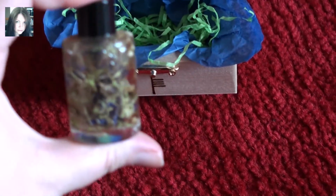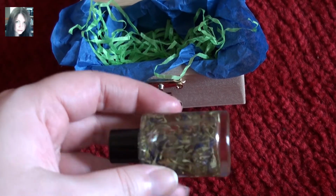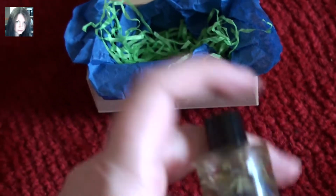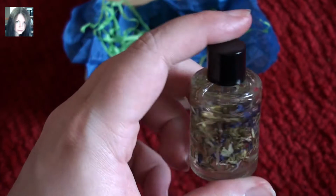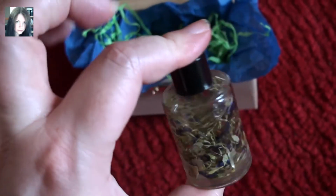So I guess we'll start with the larger items in this one. So the first one is a small bottle of my Healing Waters of Avalon oil. It's meant to look internally, when you shake it up, as if you're looking into a lake. The energies are all to do with healing, about submerging yourself in healing.